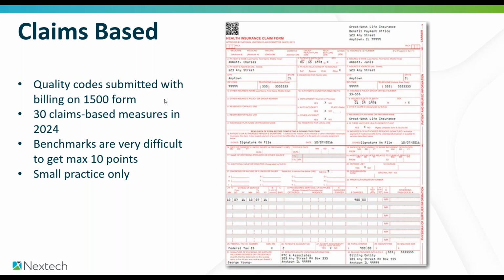And we've got some benchmarks that are very difficult for getting max points. So it's pretty much being seen by CMS that they're pushing us away from claims-based submission and moving into the registry and the EMR submissions or anything more electronic-based submissions. But it's still available. As you saw in 22, 40% of providers are still using this submission method.